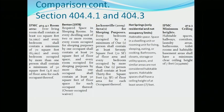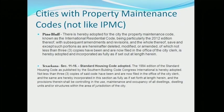So all those communities that we've mentioned so far either adopted the International Property Maintenance Code, used the Southern Building Code, or the International Property Maintenance Code as a template for their code. We have other cities that have other codes. The first one being Pine Bluff.